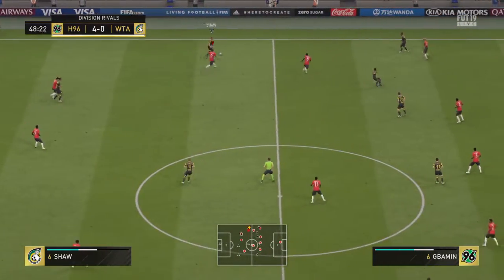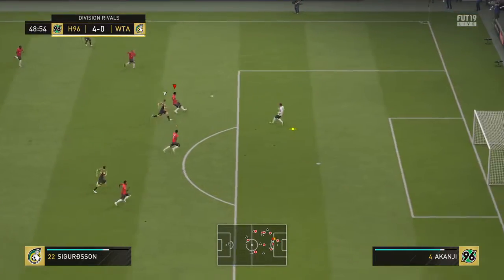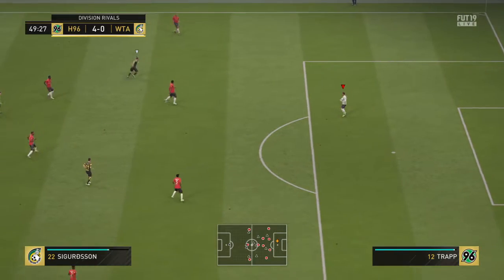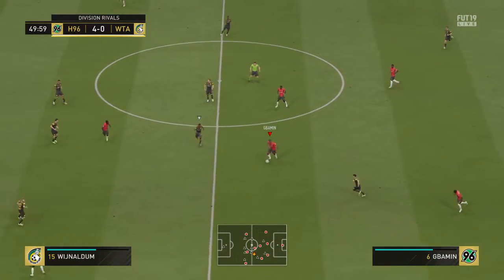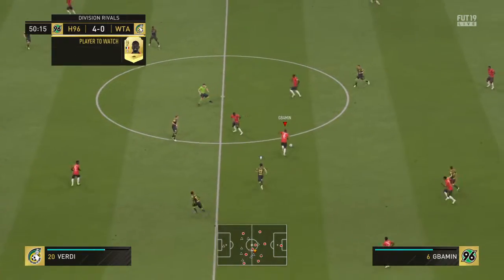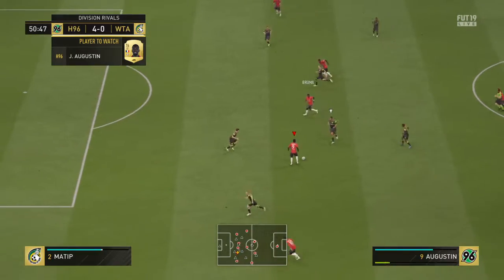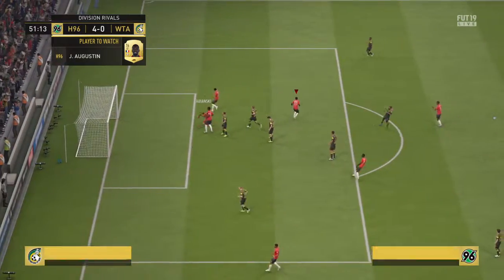Shaw. That's well taken by the goalkeeper off his line. A brilliant first half from this fella. Everything that fell his way, he took, and he'll... It's a quick break. Now the shot! A goal!